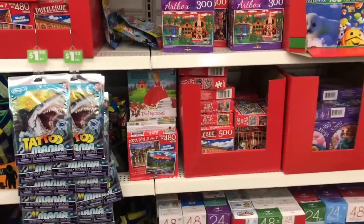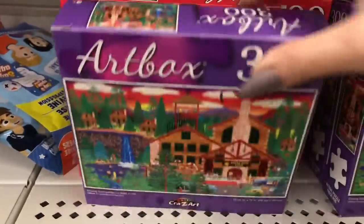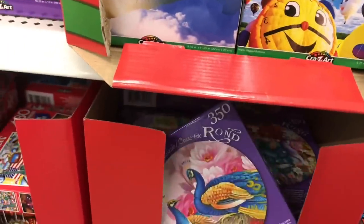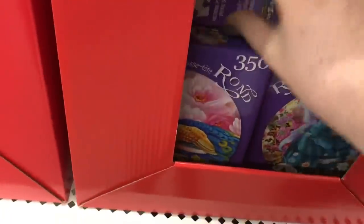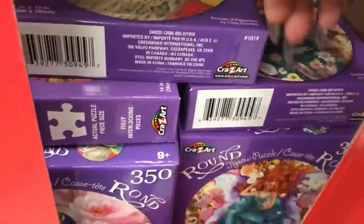I'm actually on the hunt for a cute puzzle to do with my daughter, so maybe something with 300 pieces, 500 pieces, I think would be a nice challenge for us. So I'm going to look for something that has a cute print. She loves animals, but I've never seen this line at the dollar store. Oh, crazy art. Yes, no, I have. Never mind. I haven't seen these boxes specifically.